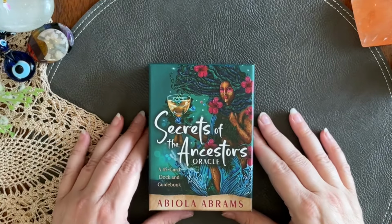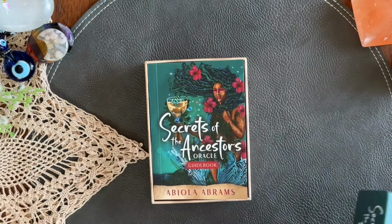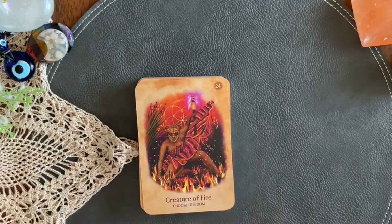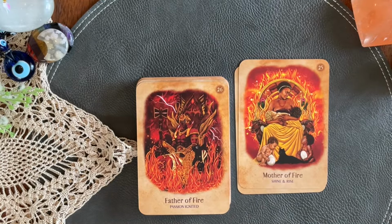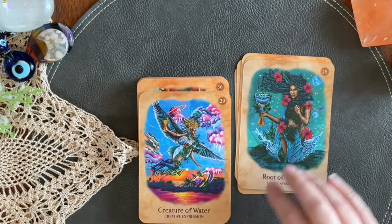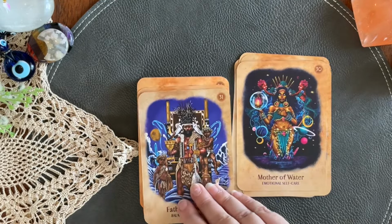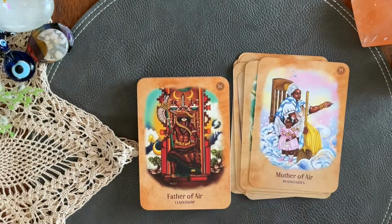Another Hay House, A Secret of the Ancestors Oracle, 45 cards with guidebook. Abiola Abrams is the creator of this deck. I wasn't going to get this deck. This was kind of an, it's okay deck. And then I saw Robin talking about it on her channel and did a walkthrough of it, and I just kind of fell in love with it, and I thought, 50% off, I'm going to go ahead and pick it up and see how I can work with it.